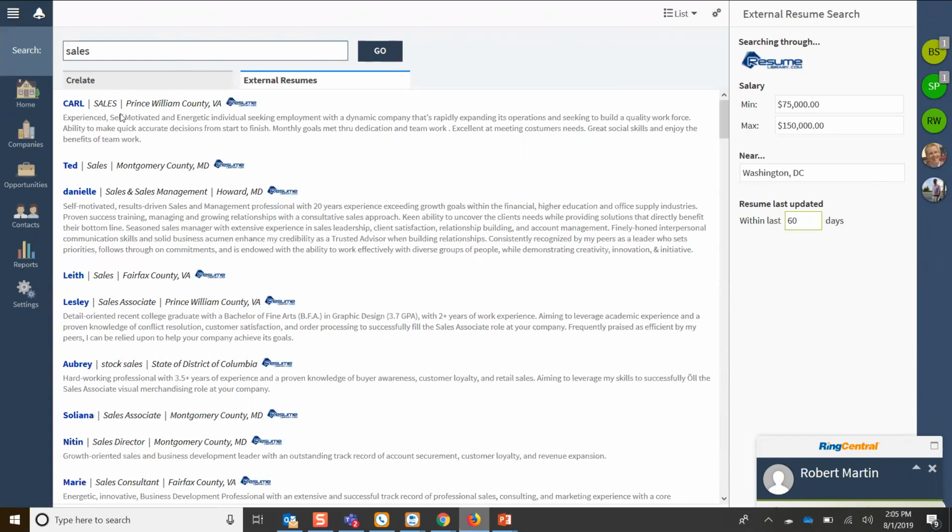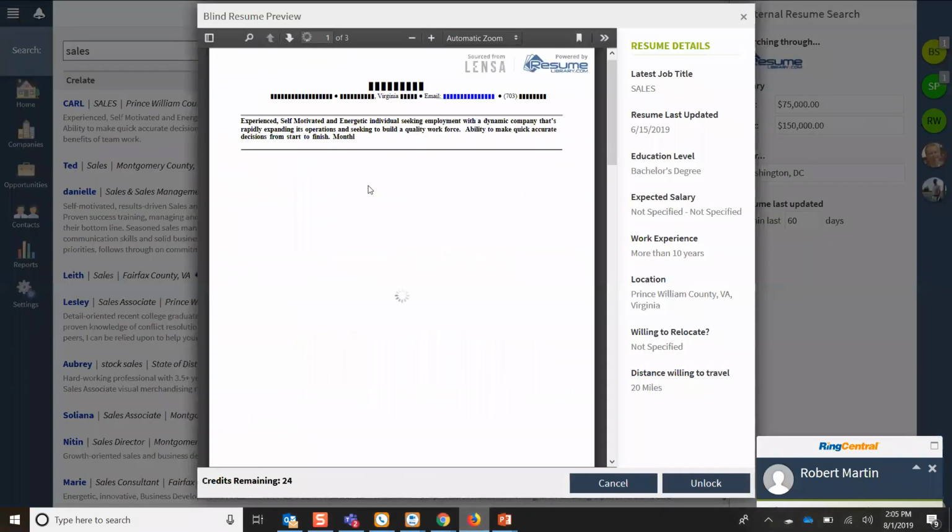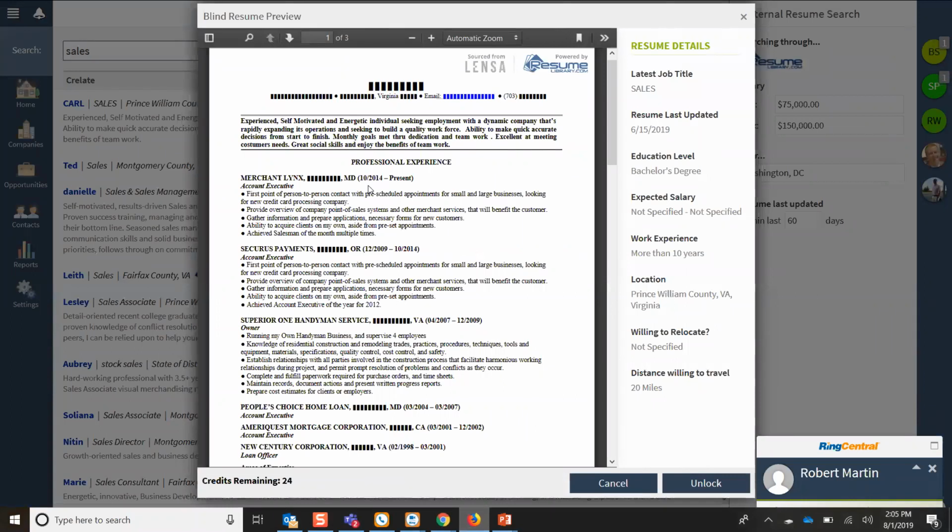Now I can select any of these individuals here to view their resumes, and it's going to give me a preview of that resume. It does remove any confidential information until you unlock this resume, but you do get a preview of their work history, their experience, as well as on the right-hand side you can see their education level, their expected salary, work experience, and other related information to this specific individual.